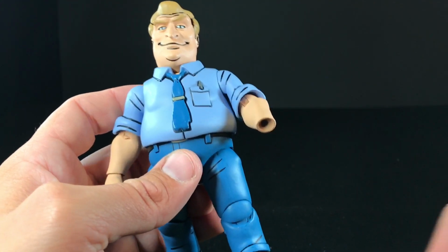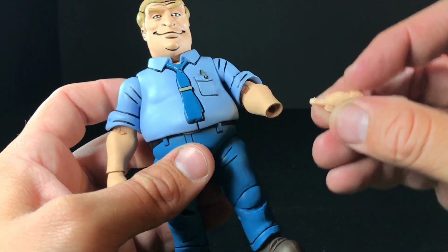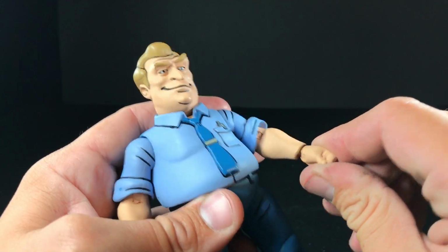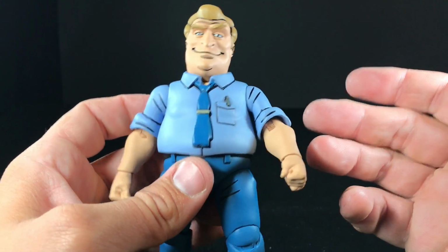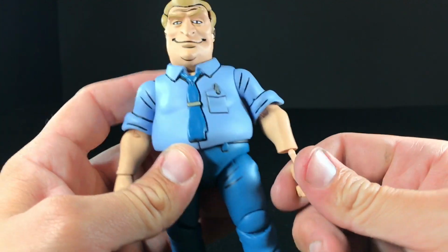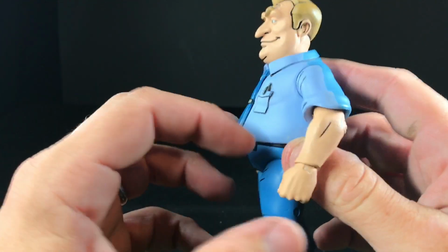For some reason, his one fist, the peg, is not good. It just keeps on falling out of this arm. None of the other left hands are like that. They all fit and they're really good. They lock into place, but this one fist just keeps popping out. It's driving me crazy.